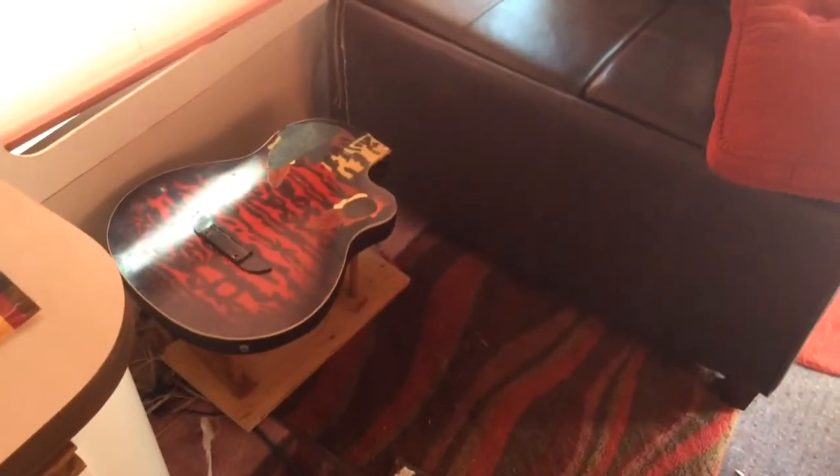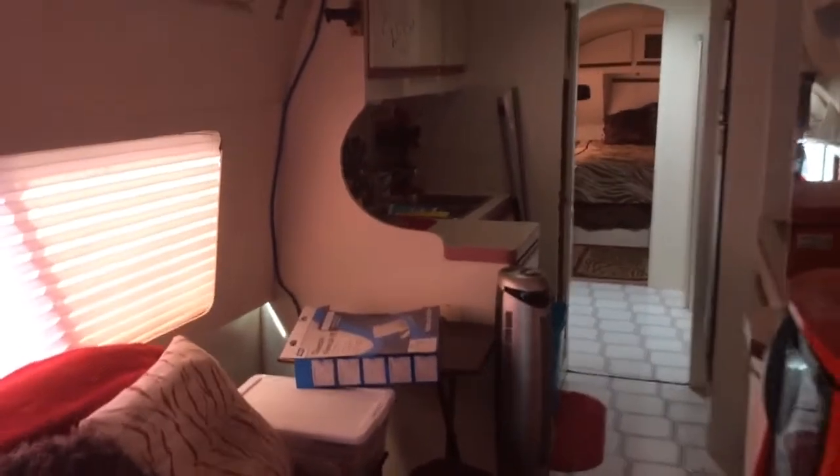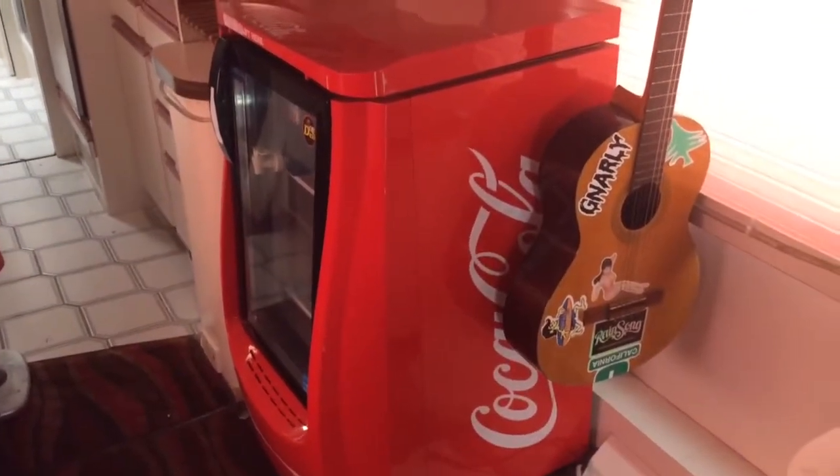This bus is going to need a lot of love. Not a lot of love as in it's completely a basket case. She's a good bus. But she's been sitting, she's dirty. She's definitely not at her prettiest, let's just say. The Coca-Cola machine, I plan on keeping that, but everything's up for negotiation. Got a nice little bar right here. It's kind of messy, but as you can see, you can set things up here.